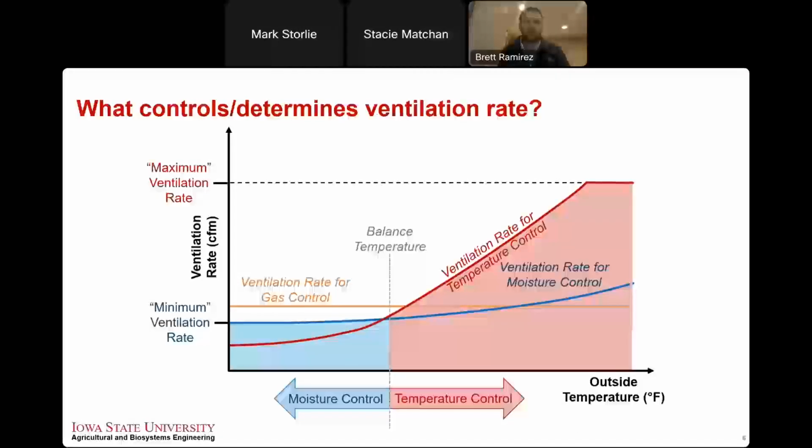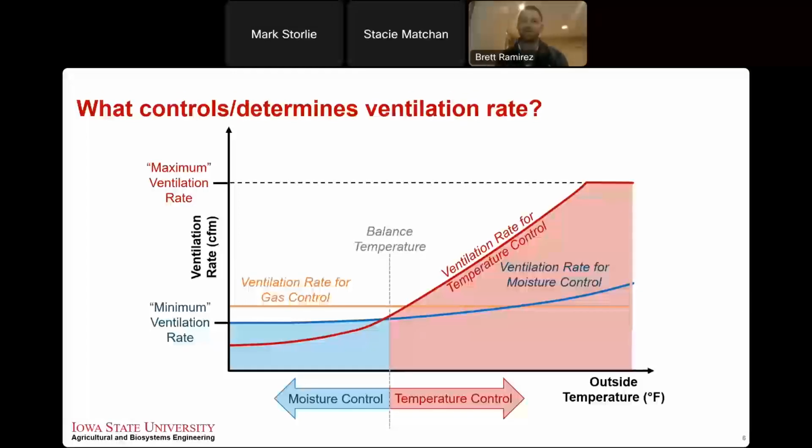So what controls and determines ventilation rate? This is just a general overview: as outdoor temperature increases, so does our ventilation rate. That makes sense given how we stage and set up our controllers. But what we're focused on is that as temperatures get colder, we're going to be on the colder side of the balance temperature, where our primary focus is ventilating for moisture control, which is our minimum ventilation rate. At this time, our goal is to remove the excess moisture being generated by the pigs and any of the noxious gases created by the pigs' manure and by combustion from unvented heaters, and make sure that's being exhausted from the barn. Underventilating leads to an accumulation of these, which can cause potential health problems and potential performance problems.